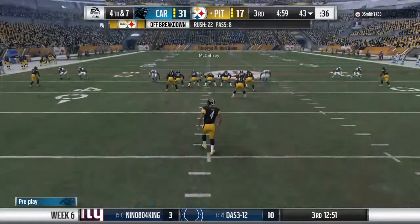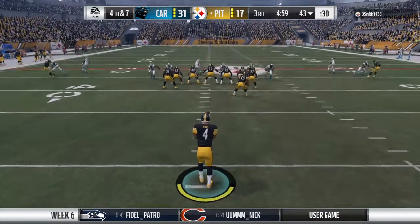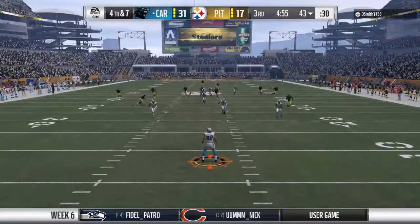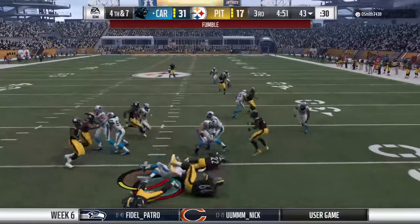I'm trying to decipher what's going on out there because I don't know if he's just getting bad reads. I don't know if the defense is confusing him. I don't know if he just has bad info and intel before he snaps the ball. But he's made some pretty bad decisions with the football lately. Yeah, several bad decisions. And all deep in his own territory.